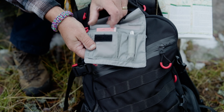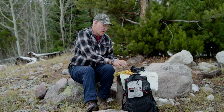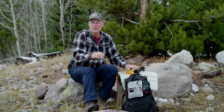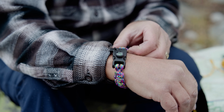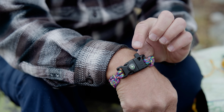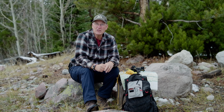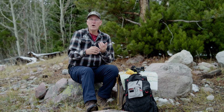I've got a little signal mirror here. I've got an additional whistle, and I don't carry a lot of paracord, that type of thing. But what I do like to have is a little paracord bracelet. And on my bracelet, I've got a compass and I've got an emergency whistle, which doesn't sound like much, but when people are out looking for you, that little bit of a whistle is really important. So when you're deciding what is best for you, start with, where am I going to be hiking?